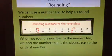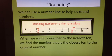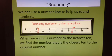We can use a number line to help us round numbers. On this number line, they put the number 12 between the 10 and the 20, closer to the 10 than the 20, and the little curved arrow at the top shows that 12 rounds down to 10. It's closer to 10 than 20. They put a 66 between the 60 and the 70 with a little curved arrow that shows it's a little bit closer to 70, and it does round up to 70.